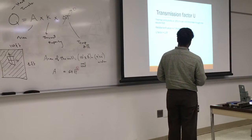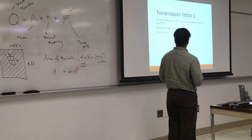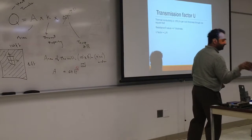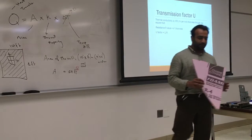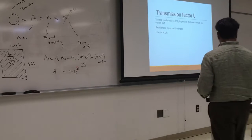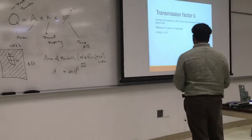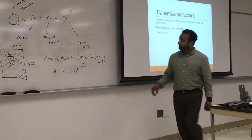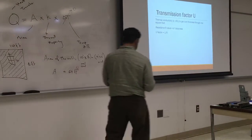So the K value we talked about is the thermal property, which depends on thickness. So people in the field said, okay, we're not going to worry about the thermal property and K factor, which is going to give you the R value. They already multiplied the K with the thickness to make life easier on us. So they gave you something called the R value, and in this equation now, we can use the U factor. So, same equation here.